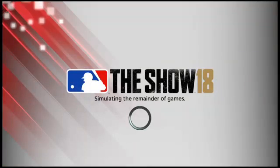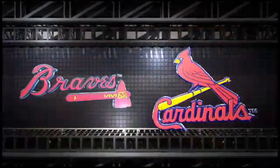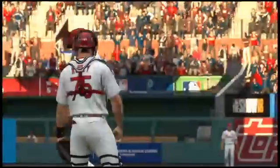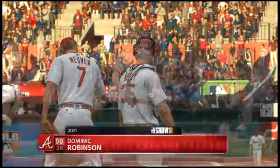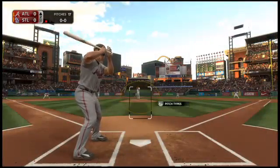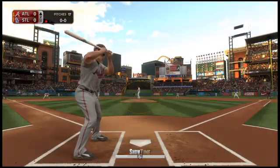The final line score for our ball game tonight. Time to get the win. Stepping in for the Braves, Dom Robinson. He also had 3 hits in the win last night.